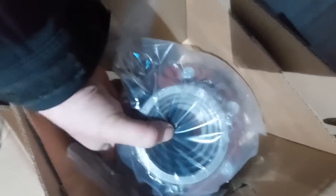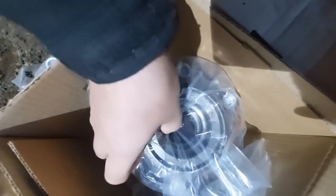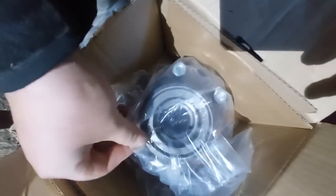Hold up. That's a big box. Right. Get into this thing. Okay. What we got? We have one complete hub with brand new wheel nuts. You'd probably put the bearings on as well, wouldn't you? Ready to take the wheel bearings and everything.